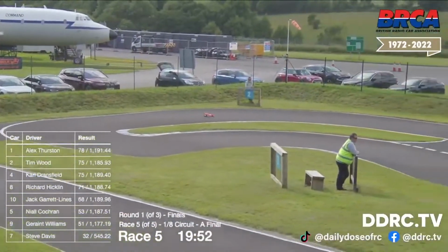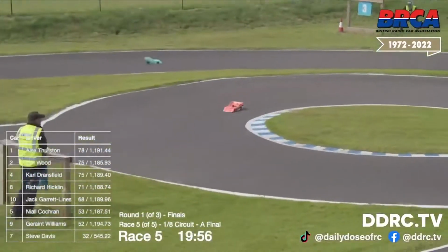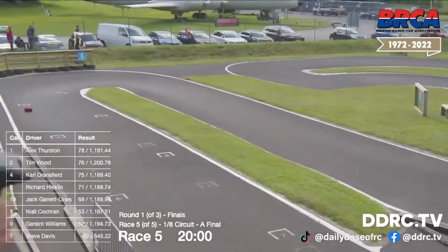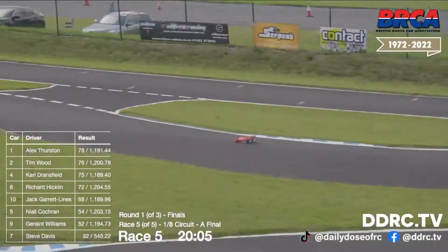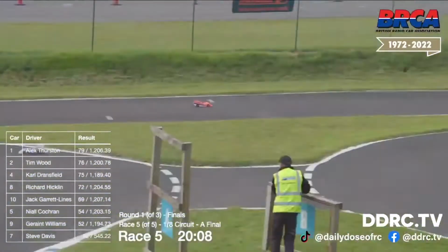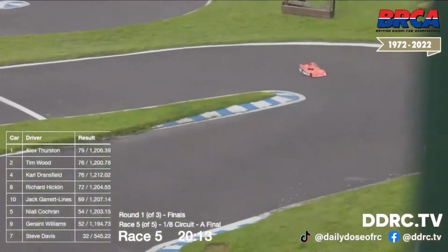It's about now that someone tells me Karl's name is actually Michael, and I've been calling him Karl all day. But no, that is Karl. That is Karl in the white and green car. That's Tim that we're watching flying round. You could do that same for Walking Dead, couldn't you, really? You go, Karl, yeah.